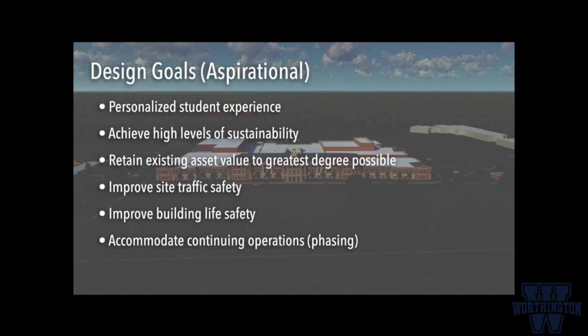We definitely had a complex site. We wanted to improve both traffic safety and building life safety. So the paths of travel to exiting the building, the paths of travel in special lockdown situations, and the way that traffic moves around on the site was a priority in terms of how we came up with this design. And then the final thing, which is probably the most important thing to students and teachers, is that we would accommodate those continuing operations through the phasing ideas that we came up with. And so I think it's very important that life in Thomas High School for this year and the next year is considered just as good as life in Thomas always was and always will be. So that's a really important piece of a successful project.